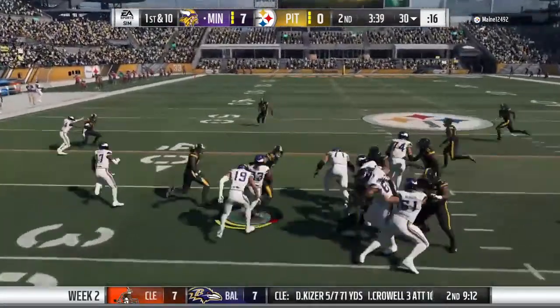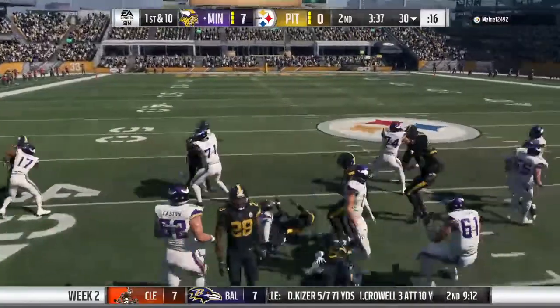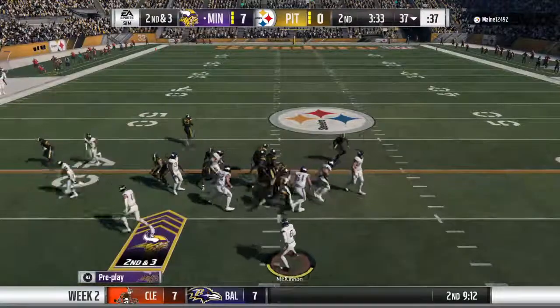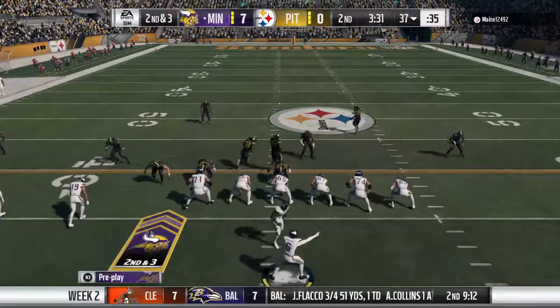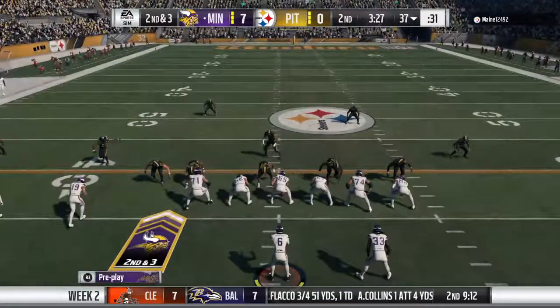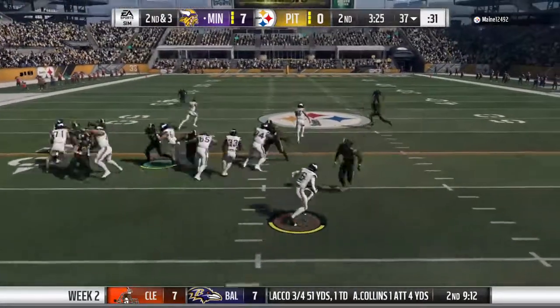Here's Cook as they begin on the ground. And he's got a good gain of 7 up to the 37. First play of the drive. Let's give credit all around. Excellent blocking, but the guy carrying the ball, he was the finisher. A really nice run. 2nd down.